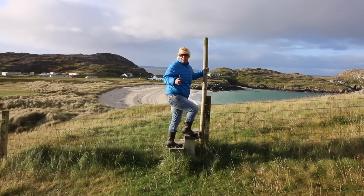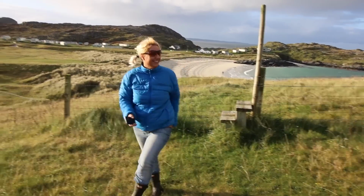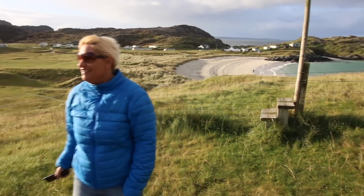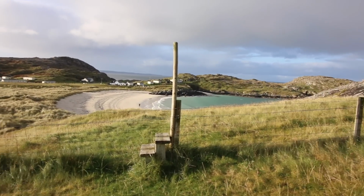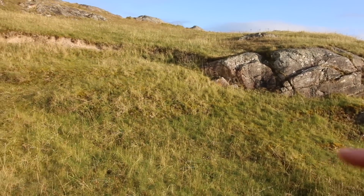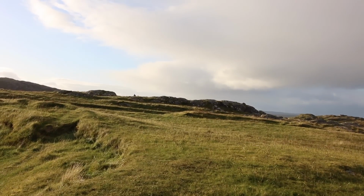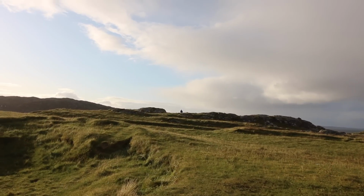And action! Ta-da! You meant to trip up. Oh. Where are we going then? We're going round this corner to find a castle, or are we going up there? Up there. So I've left Mazzy over there. Oh, she's come in, she's got to the top. Bless her.